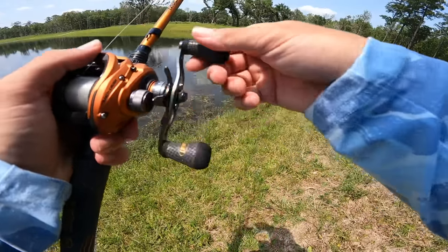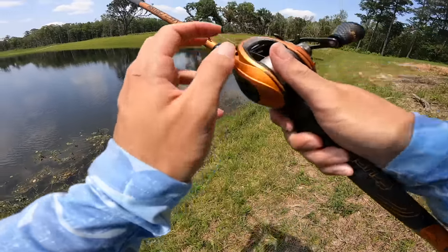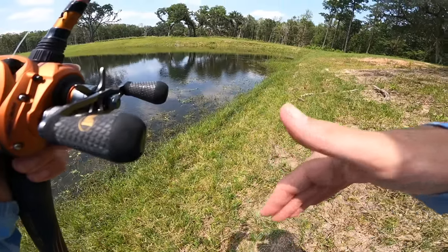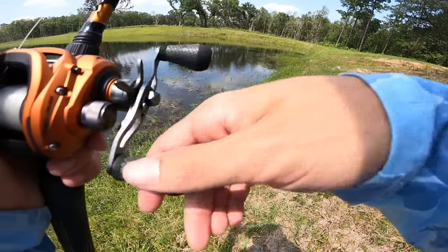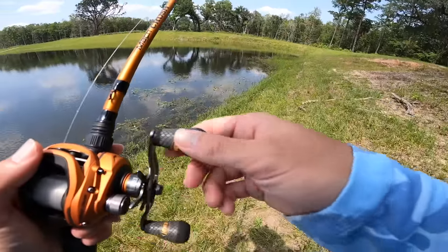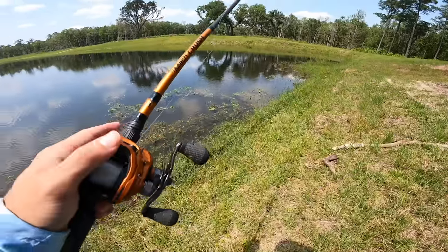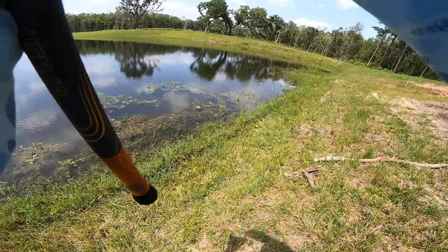But going to new places, I like throwing a bait that I can just fling around and cover water with. It's hard for me to fish super slow on areas where I don't know if there's a drop-off, or if it's shallow, or if there's no fish on this side of the pond. It's a lot of factors that get me questioning myself, and it's hard to stick to moving slow with this thing. And that is the grass patch that I caught the first fish out of. Hopefully there's more in this corner.